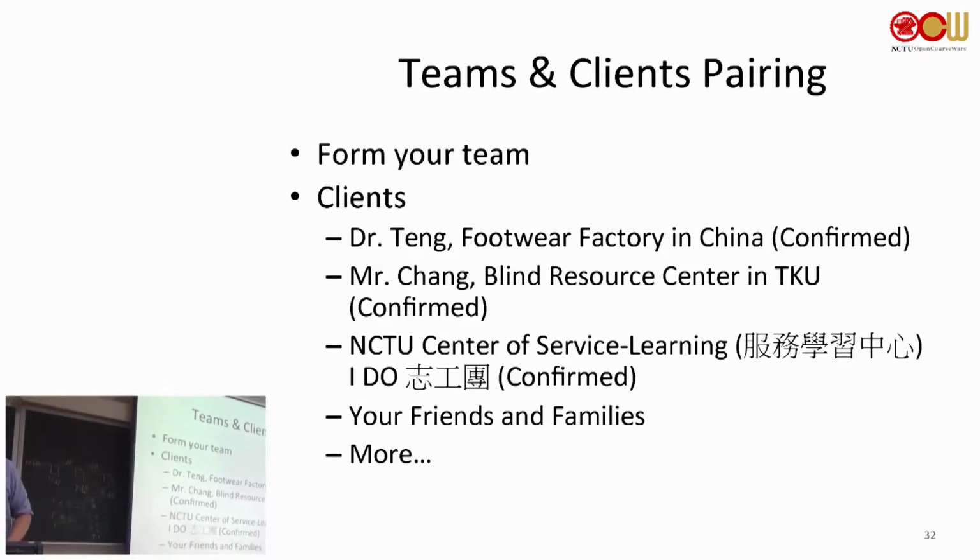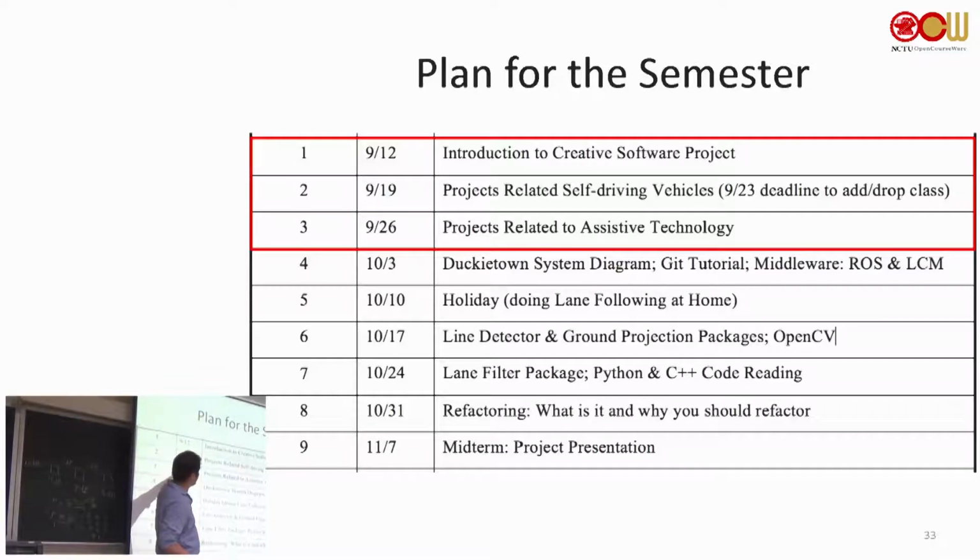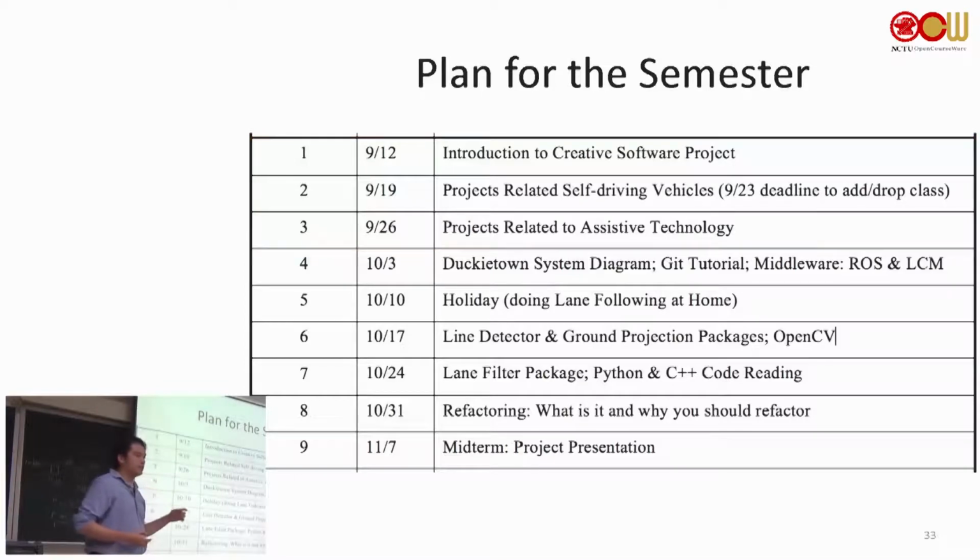All right, so this is the agenda, the plan for the semester. The first three classes will be more like introductory courses. So today and the next one, it's about self-driving vehicles. And the one after is about assistive technology. So you can see what has been done before, and you can say, oh, I can do better, right?